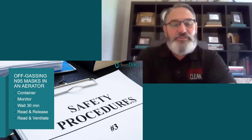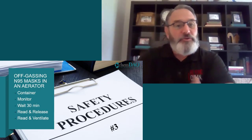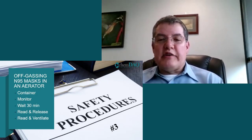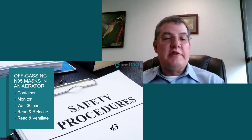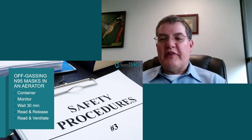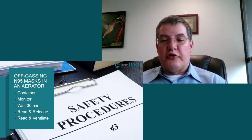So if our gas sensor reads 0.21, which is close to 0.2, can we still release our masks? Yeah, the OSHA permissible exposure limit for hydrogen peroxide is 1 ppm, calculated as a time-weighted average. Since the mask is directly on the wearer's face, they are going to breathe in any off-gassed hydrogen peroxide, potentially for several hours. We recommend using less than or equal to 0.2 ppm, since this provides a reasonable safety margin. Therefore, if the reading is above 0.2 ppm, the mask should be aerated for longer.